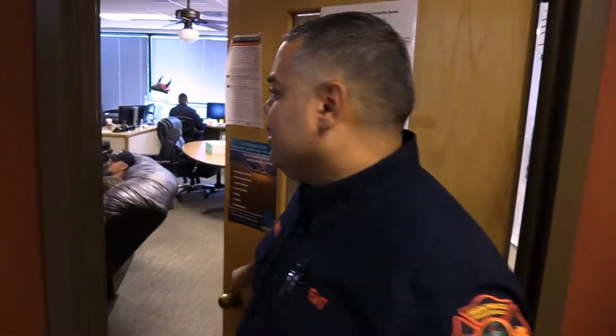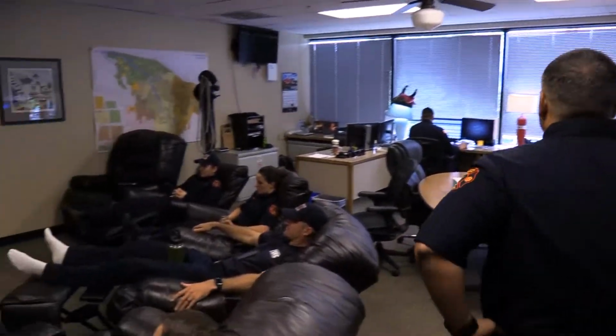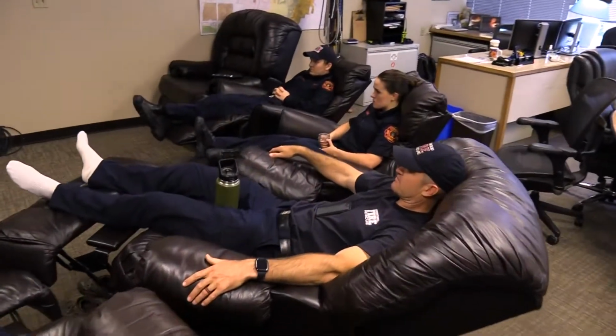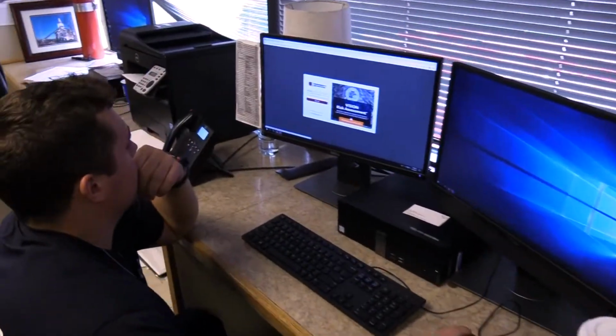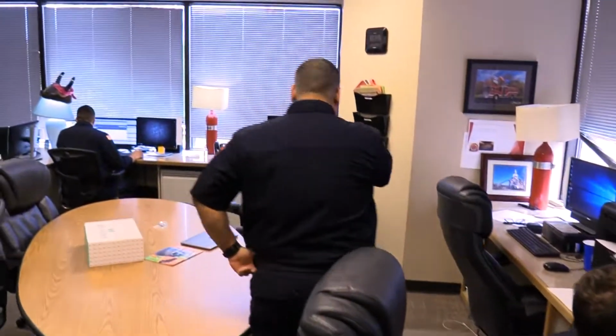The day room is actually the heart of any fire station. Here in our day room, you have an opportunity to rest from a long day, maybe take care of some of the reports or emails that we have to send throughout the day. It really is the central focal point of the fire station.